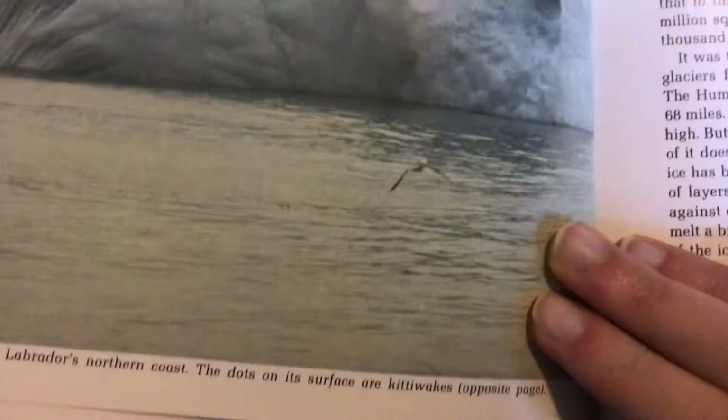Like a floating snowman, an iceberg moves down Labrador's northern coast. The dots on its surface are kittiwakes, opposite page. You know the kittiwakes?